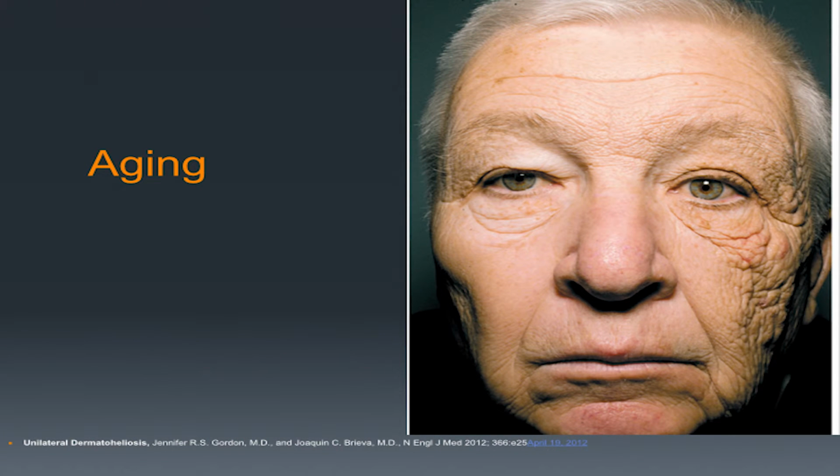The other thing, if you don't care about that, is aging. So this gentleman spent 30 years as a delivery truck driver, and he often had his windows down. So you can see on the left side of his face, which was the side of his face exposed to the sun, he's probably about 15 or 20 years older in appearance than on the right side of his face. So aging is a very huge problem due to sun.